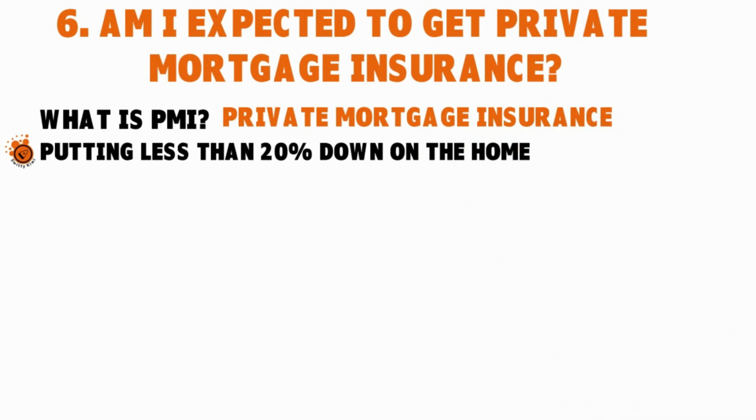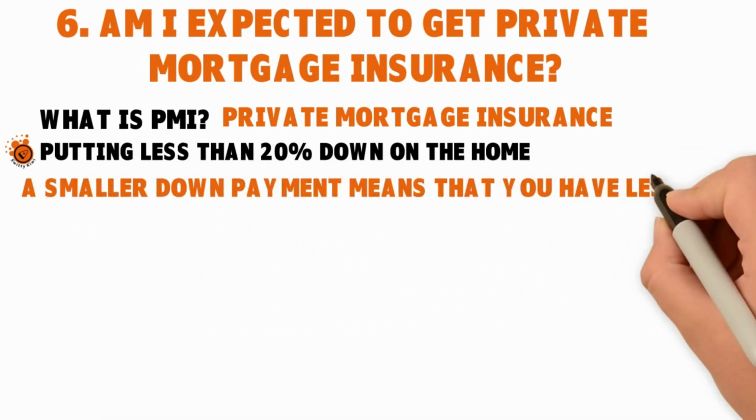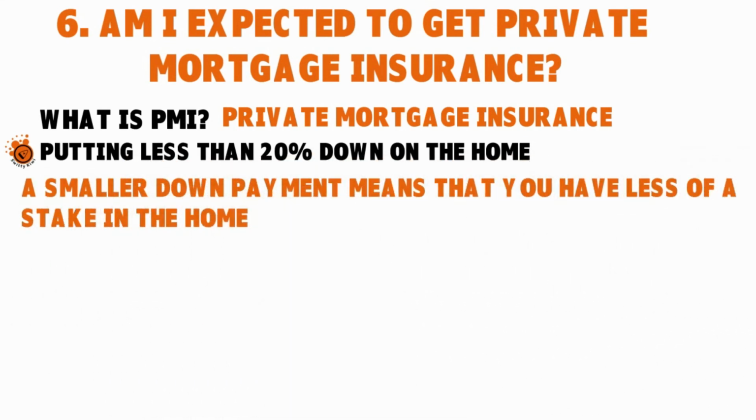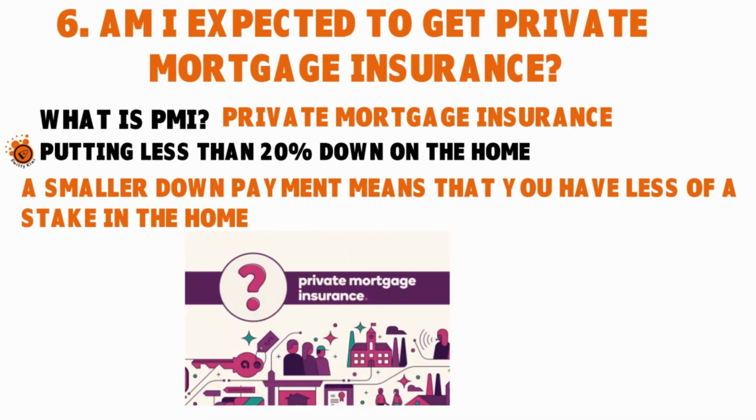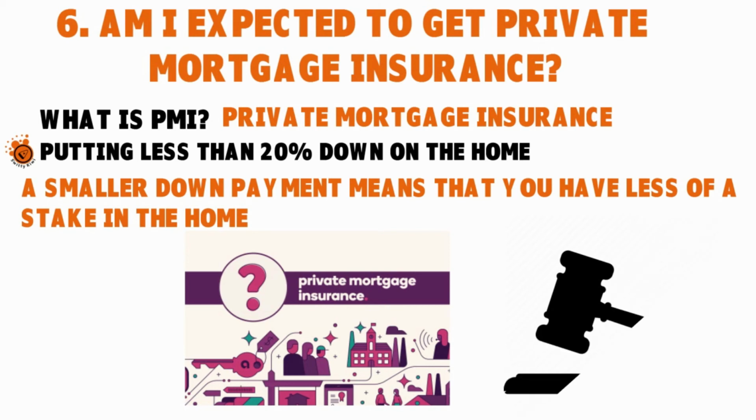So if you put less than 20%, the answer to that is yes, because a smaller down payment means that you have less of a stake in the home. Private mortgage insurance is a requirement to protect the lender's investment in the event you default on the loan, right? So Congress believes that if you have 20% of your own money in the property, you are showing good faith. You're showing that, I have skin in the game and I'm going to stick around. I'm not going to default on this.